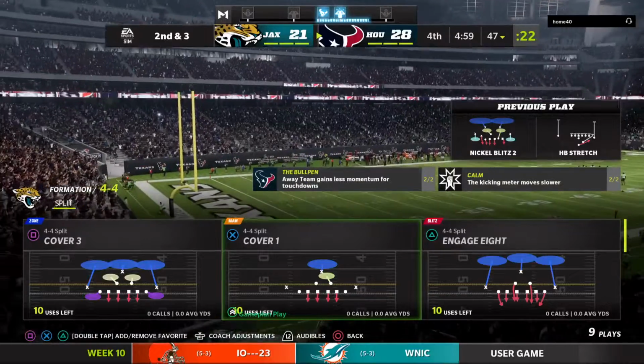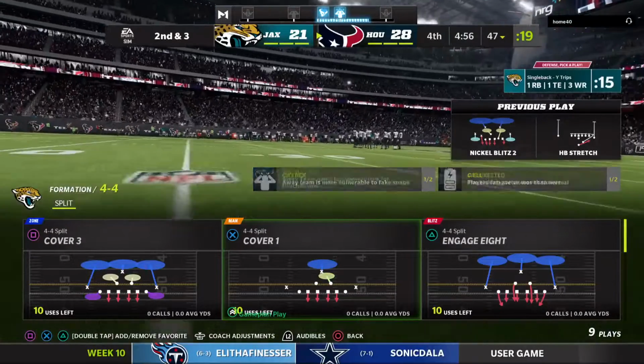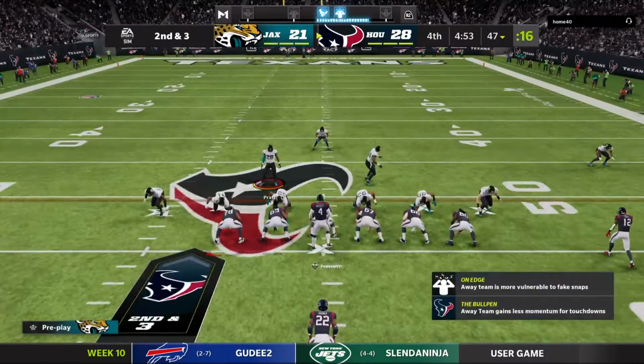and put the onus on the defense. Do they have to use timeouts? What are they going to do to stop you? You're taking charge. A good run got 7 on first. Here's 2nd and 3.